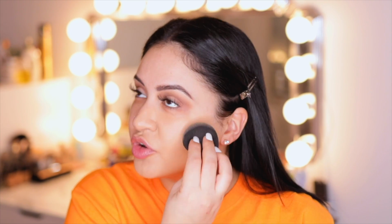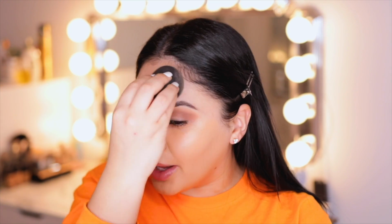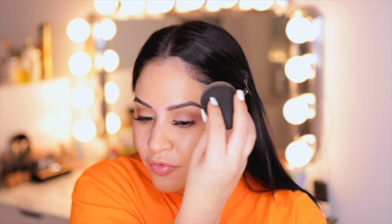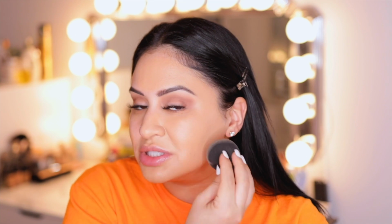I am noticing a fragrance, which does scare me because I'm very sensitive to fragrance. I really don't know why brands put fragrance in their foundations. It's really not necessary. I feel like it's just an added irritant. We don't need it. It doesn't do anything for us. It's not like it lasts on the skin and it's like perfume. I don't know, I just don't like perfumed skincare.